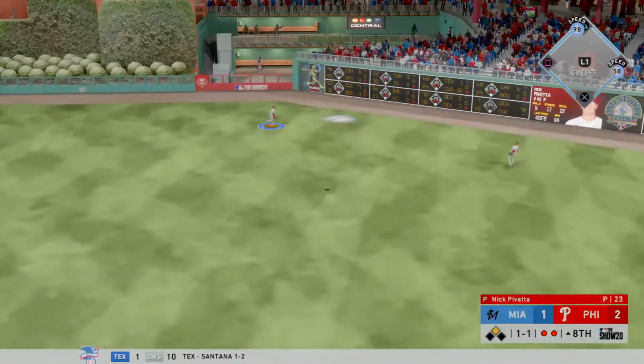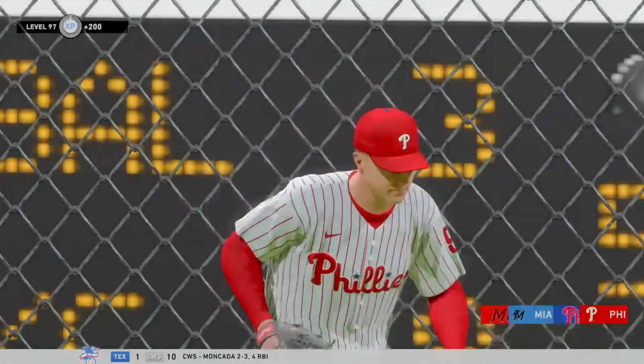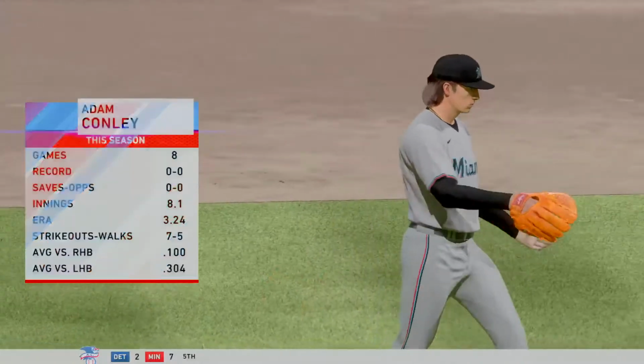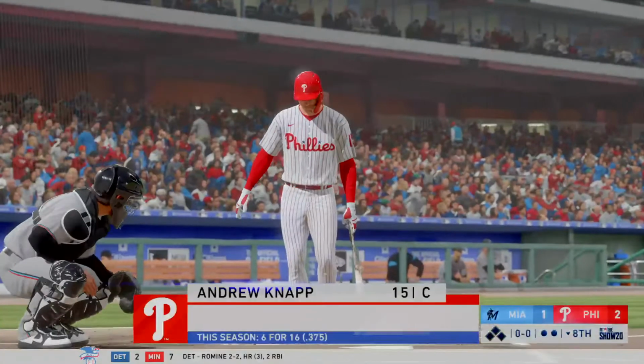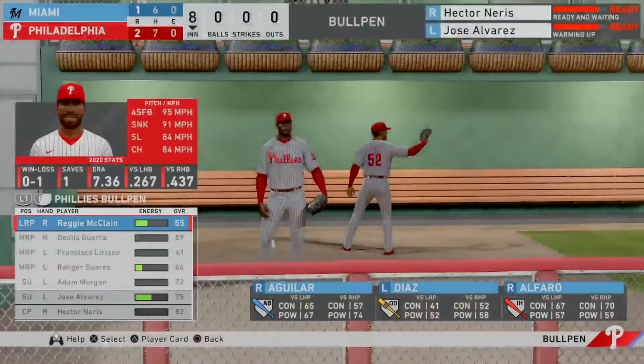On the move is Bruce. He's got it as the tying run is left on base. Marlins leave 1. Our score remains 2-1. Adam Conley is on to pitch out of the bullpen in the bottom half of the 8th. John Birdie has come into the ballgame now as he takes over as the new third baseman.